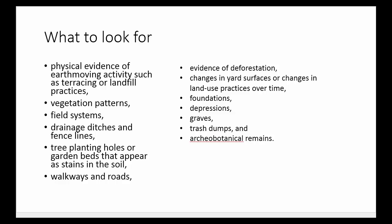Significant features may include physical evidence of earth-moving activities such as terracing or landfill practices, vegetation patterns, field systems, drainages, ditches, and fence lines, tree planting holes or garden beds that appear as stains in the soil, walkways and roads, evidence of deforestation, changes in yard surface or changes in land use practices over time, foundations, depressions, graves, trash dumps, and archaeobotanical remains.